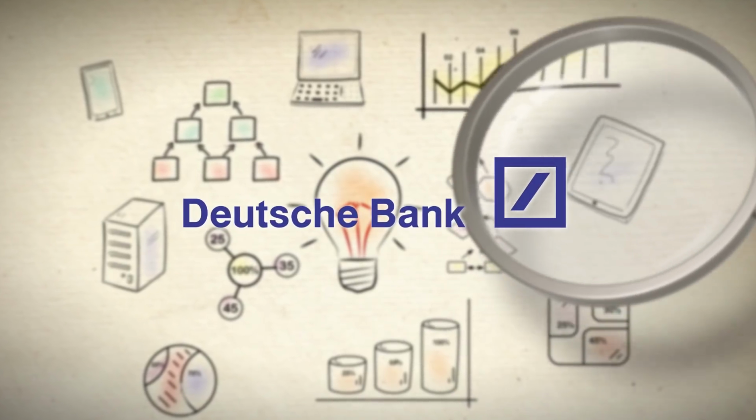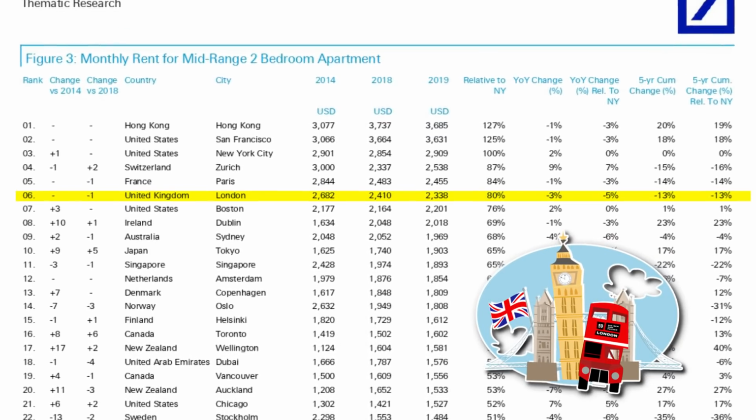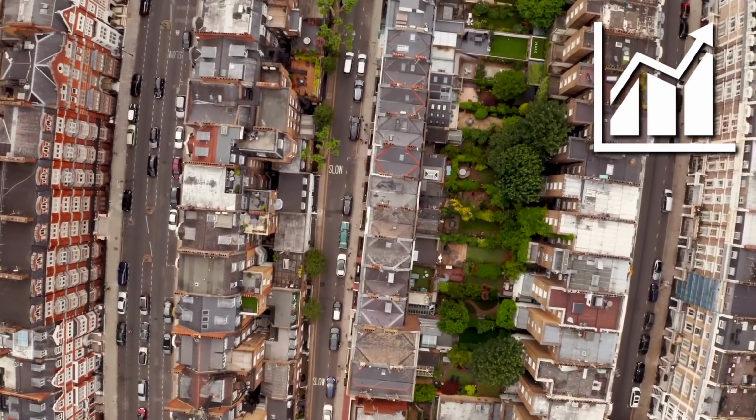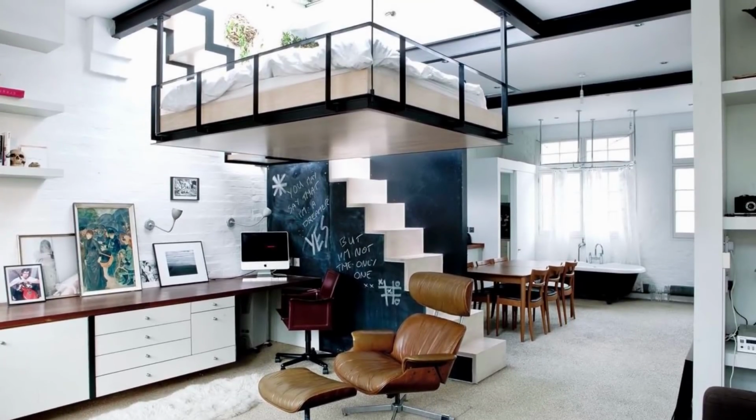London floor space. According to Deutsche Bank research, in 2019, London was the 6th most expensive city to rent in. With ridiculously overpriced living spaces, you certainly want to make the most of your space. But here's an inspired solution. Make use of the ceiling.